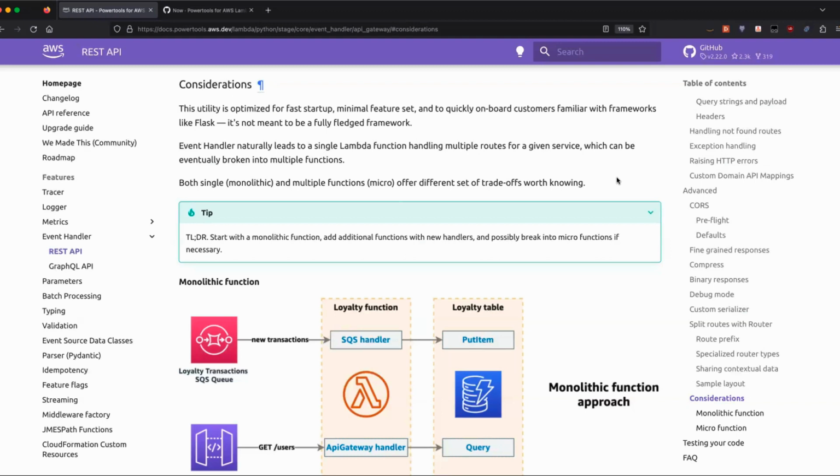So that little issue that you end up bumping into makes people say, you know what, I will just have a single function with everything, because it makes my development productivity much faster. And then eventually they start breaking it up, saying I'm going to use layers for shared code, I'm going to be using it here or there. So it's a combination of these two.